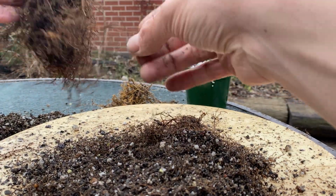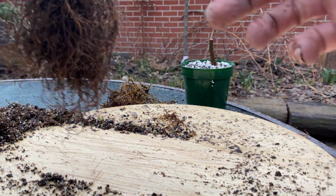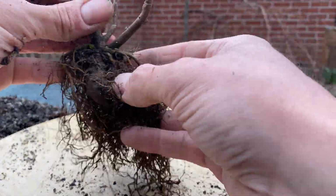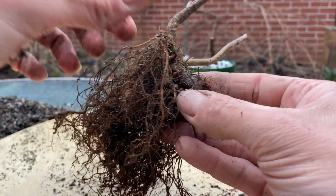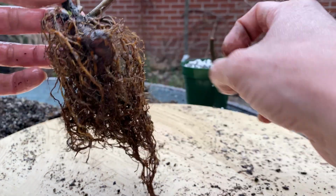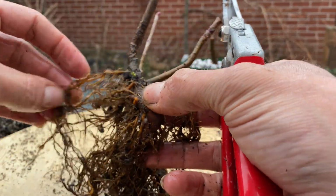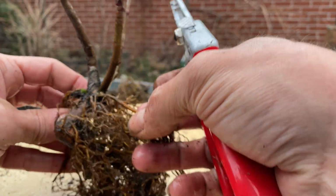Okay. Give those roots a little wash, and then, yeah, that is a big thick taproot in there. It's all gonna have to come off. Very nice healthy roots though. I think it'll recover from this just fine. There's a whole bunch of them up here that are gonna be more or less the final root plane.